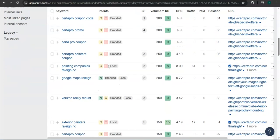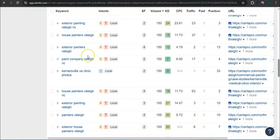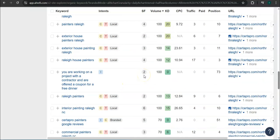And for example here, exterior painters, Raleigh, North Carolina. So this has 150 searches in Google in the last 30 days. Raleigh, North Carolina painting, 150. Raleigh painters, painters, Raleigh, North Carolina, also 150. House painters, Raleigh, 150, and there's still a lot more.